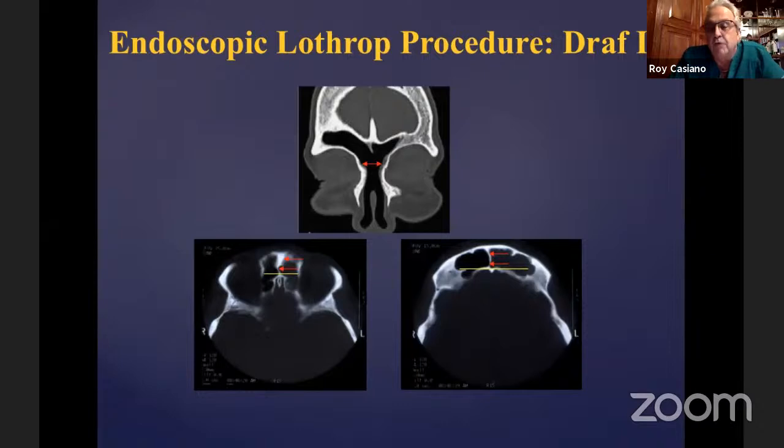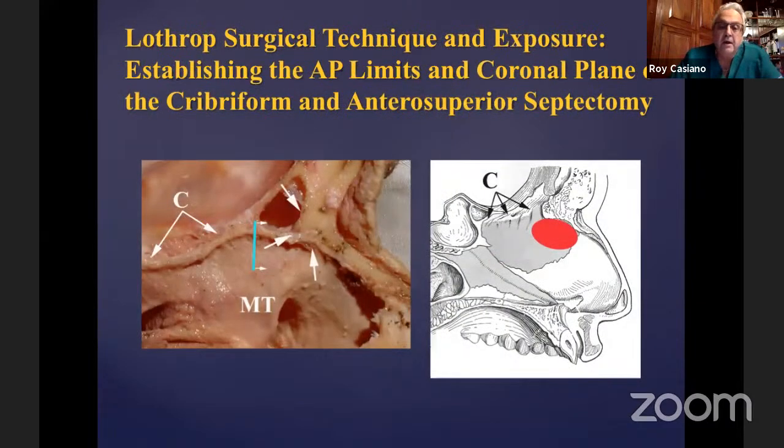You can actually go from one side to the other. You don't necessarily have to do a 2B in the other side. You can just connect it by just continuing to drill from one side to the other. And you typically do an anterosuperior septectomy, as you see here.